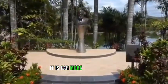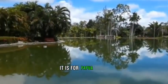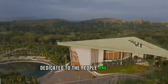It is far more than just a building or even just a parliament. It is, for Papua New Guinea, a symbol of political independence. It is a cathedral dedicated to the people and to democracy.